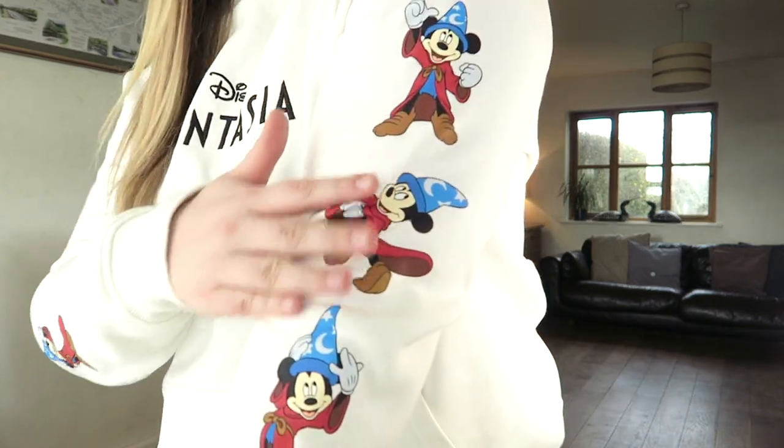So the first thing that I actually wanted to show you is the jumper that I'm wearing right now. This one is actually from H&M. It is so cute. It's got Sorcerer Mickey that goes down both sleeves doing his little poses, and it's absolutely adorable. And it's got this lovely Fantasia embroidered on the front with the Disney logo as well, and I couldn't believe it. I managed to get it for $12.99.